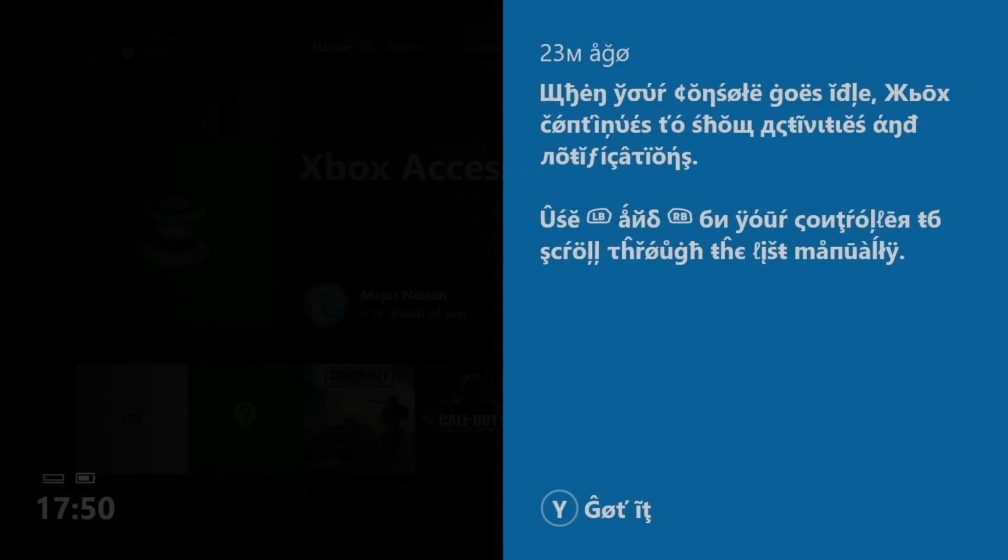So if your friend comes on, or if you get invited to a game, etc., you'll get one of these idle notifications. You can actually use LB and RB to switch between the notifications if you've got more than one, so you can have a look at them at a glance. In the corner you've got the time, the battery level of your controller, and if you've got a Kinect or headset plugged in, you'll also see that there. So this is what it looks like.